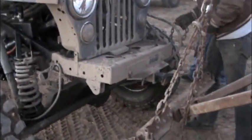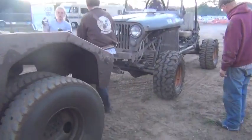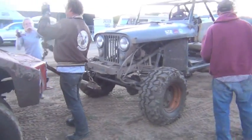Once we got back to camp with the Jeep, we quickly set it down and unhooked so we could get back in the woods and get that Scout before it got dark.